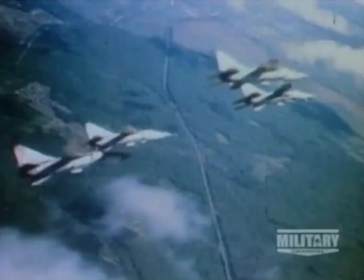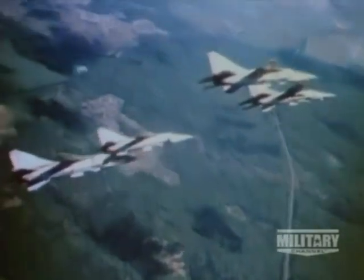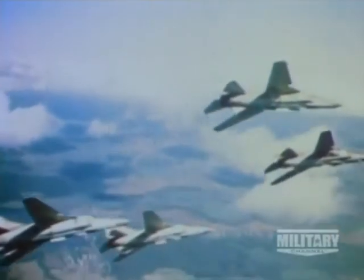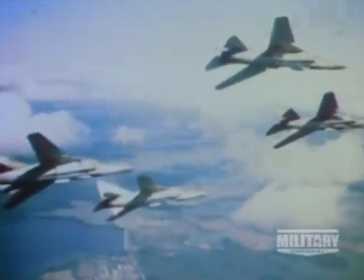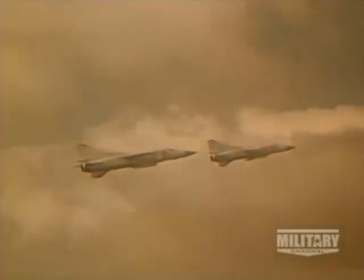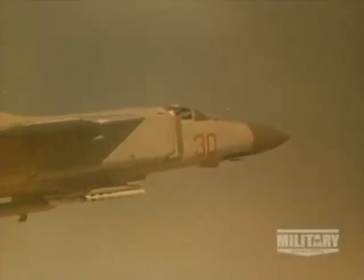Deficiencies in the first months of operational service led to the introduction of the MiG-23M, with a Tumansky engine producing 27,500 pounds of thrust. The nose cone had to be modified to house radar with a larger antenna, 26 inches in diameter. The weapons system was constantly evolving as missile technology became more sophisticated.